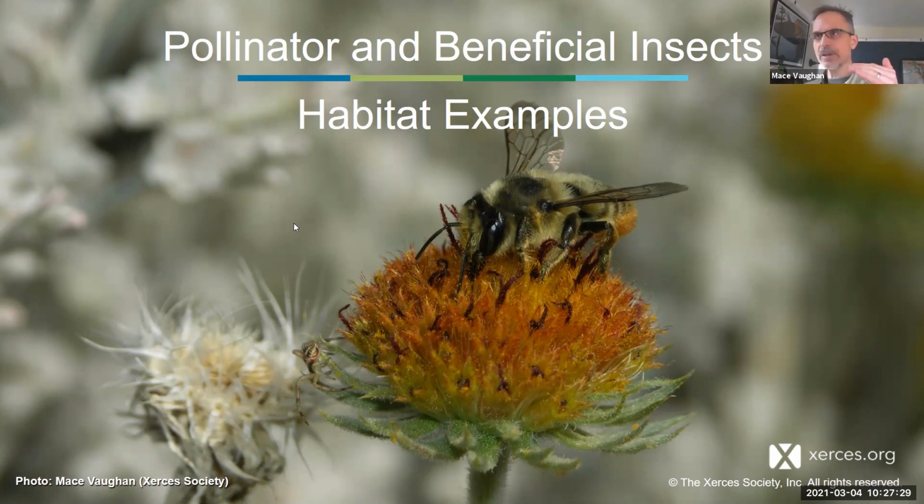And so as I go through these examples, I want you to keep in mind not just things you've thought of and projects you've implemented on the ground, but also recognize that as much as we can, we're trying to create a landscape where all these different pieces add up to support all of those resources, but they don't have to be all in the same place at the same time.